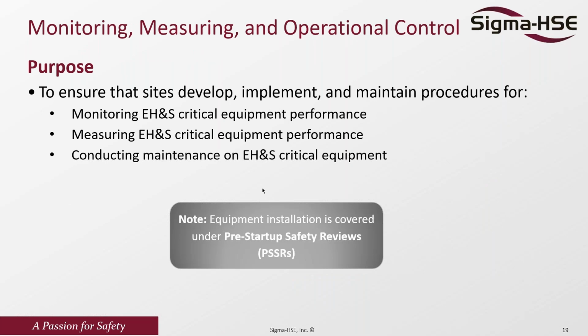A component of mechanical integrity is monitoring, measuring, and control. The program should include documented procedures for monitoring your critical equipment, measuring it, and conducting maintenance on it. In a new plant, this is typically put together and covered during the pre-startup safety review to make sure that all of this information is in your system.